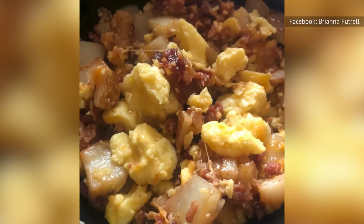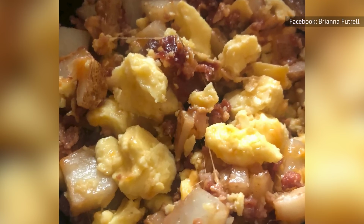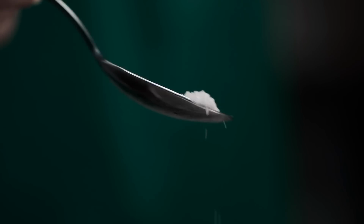The texture of this bowl is admittedly appealing. The eggs are super fluffy, and the potatoes are nicely cooked. Unfortunately, the overwhelming level of salt makes it an item you should think twice before purchasing. Your cardiologist will thank you.